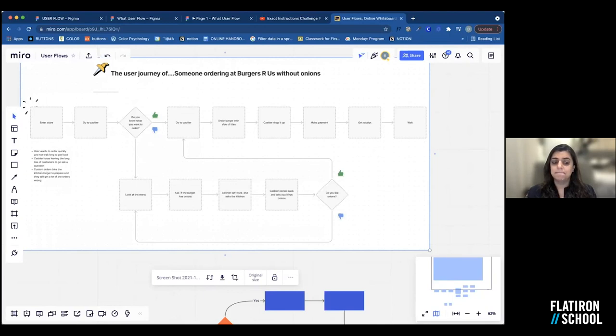What else? Yeah, build the ingredients into the point of sale system so they can see exactly as they're plugging it in what that burger includes.